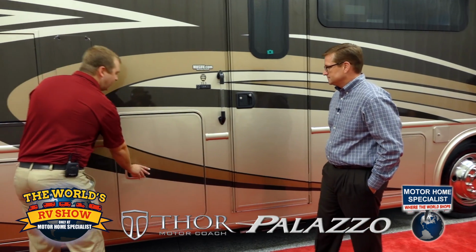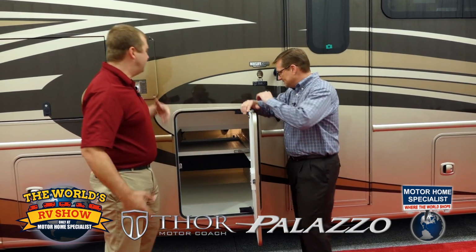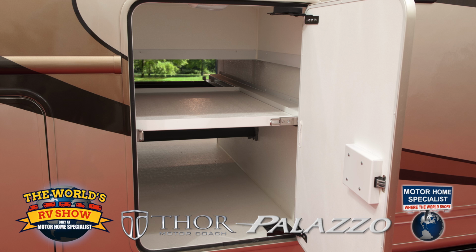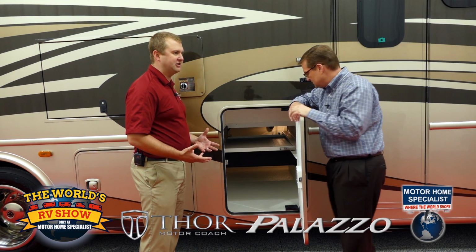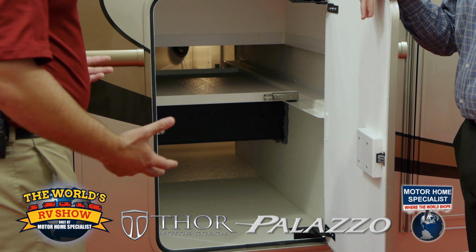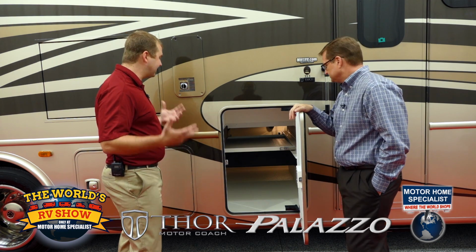And then moving along back, a mega storage compartment with a nice slide tray in here. When you go with the 36.1 or the 33.2, we actually double the size of this, or maybe even more than double it. Just off the top of my head, I know the 33.2 has like 136 cubic feet of exterior storage. That's unprecedented in this business. You're talking about more storage in a 34-foot motorhome than some 40-foot models we compete against have. That's huge.